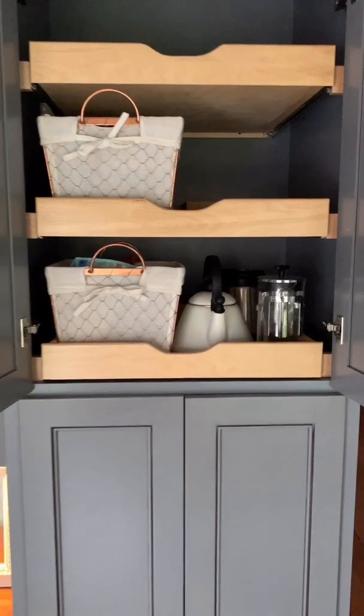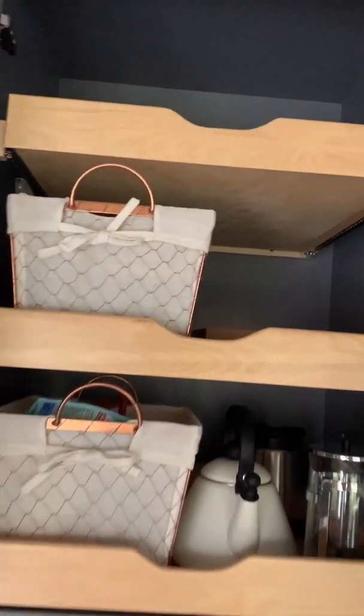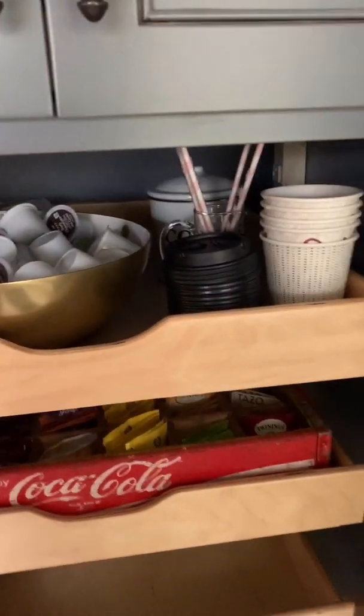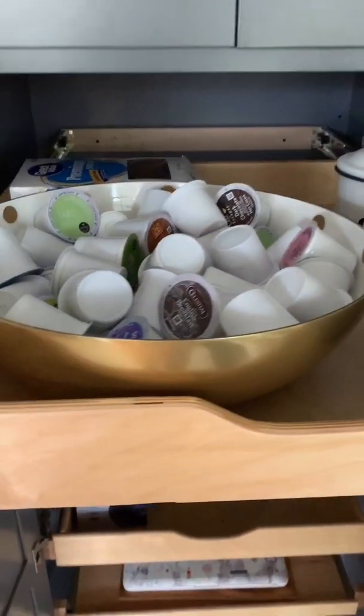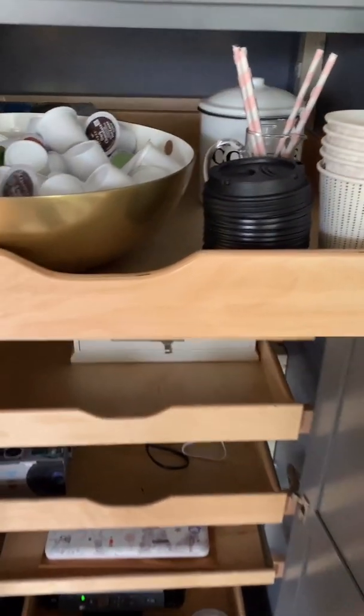So here is the overview. The first shelves are all of my coffee supplies. Again, I'm going to put some tags on those baskets so I know exactly what's in them. Down below I have more coffee. I'm a coffee nut. So I have my K-cups up here, spoons, and then any to-go cups and straws.